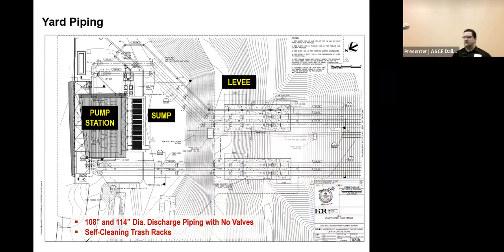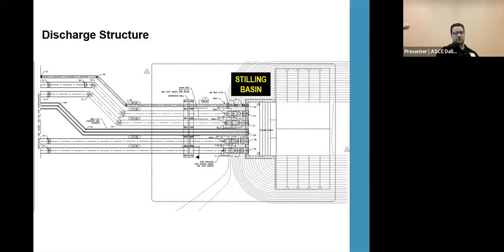Okay, here's an overall. You have your pump station on the left, and it's collecting from the sump. This is the main sump area. From area 1 comes this direction, and all other areas feed into the sump from the east. Then there's the levee, so the pipes had to go, sorry, right here. Pipes had to go up and over the levee. This side is all pumped, and after the levee it's gravity. The pump side is 108-inch diameter pipe, and the gravity side is 114. As you continue on the gravity side, you go down to the Stilling Basin, which then ultimately goes to the Trinity River.